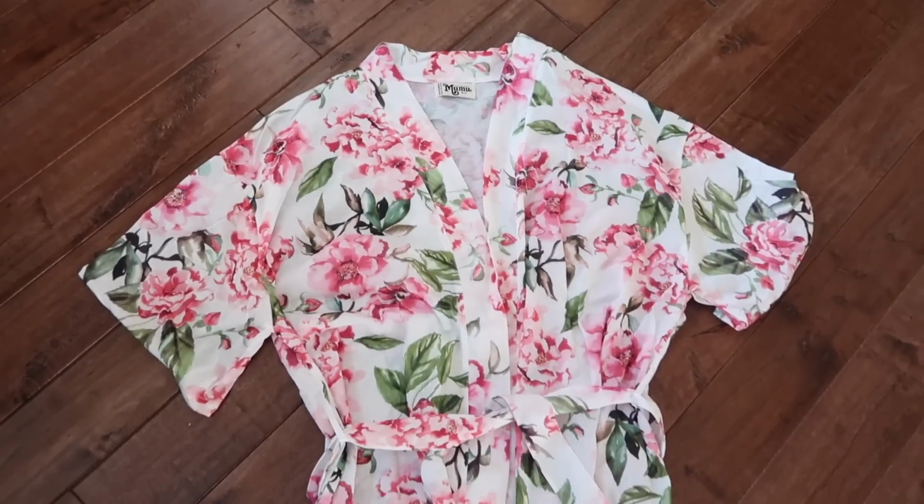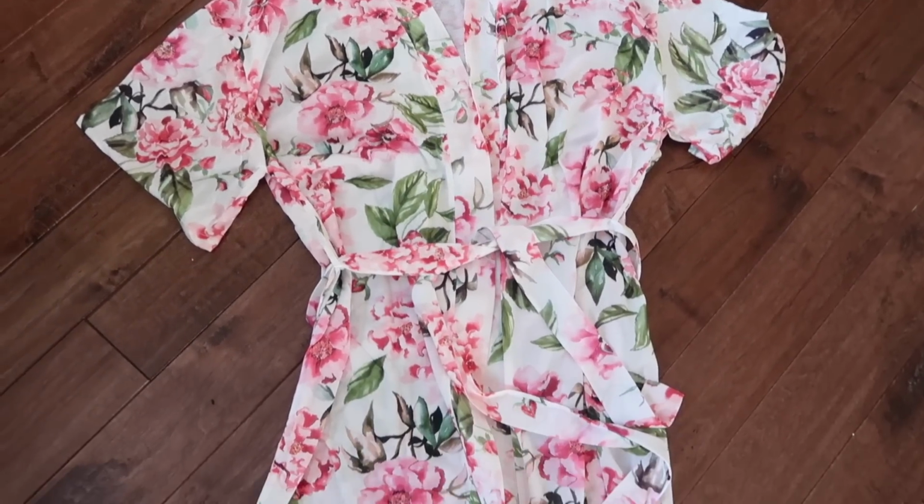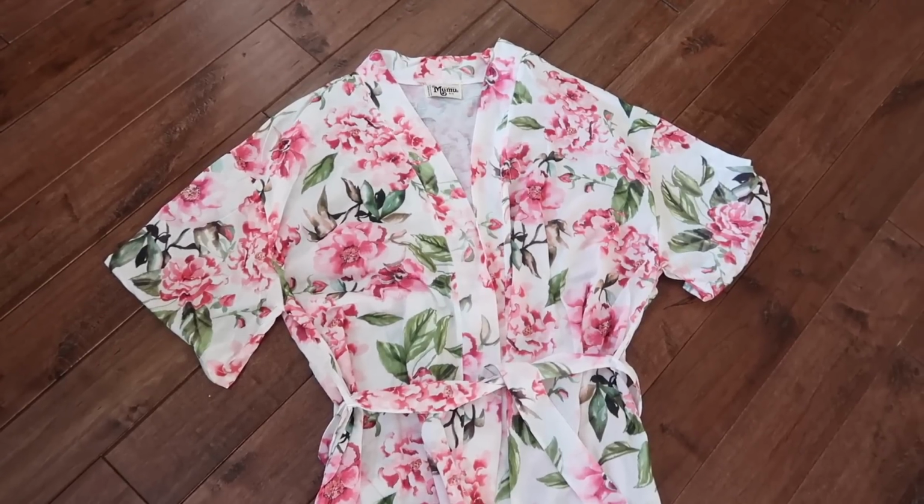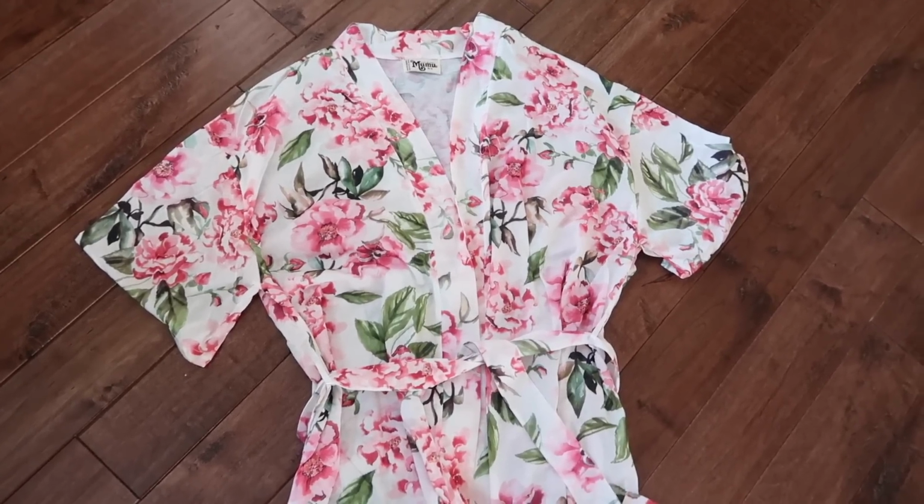How cute is this Show Me Your Muumuu robe? I'm obsessed with it, especially for spring with all the flowers, and pink is my favorite color. I cannot wait to wear this.